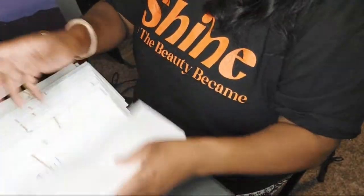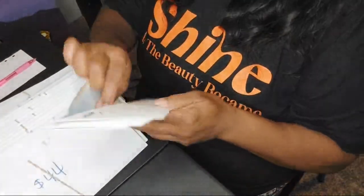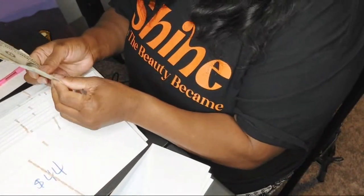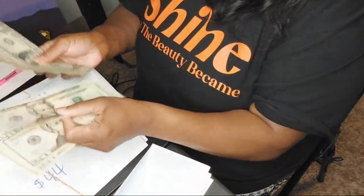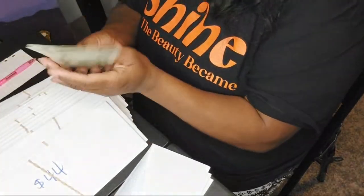162. I don't know why I'm putting all these rubber bands on my wrist. My wrist gonna be full of rubber bands, child. I hope y'all had a great holiday. It should be 162: 20, 40, 60, 80, 100, 120, 140, 160, 161, 162. So that's 162.